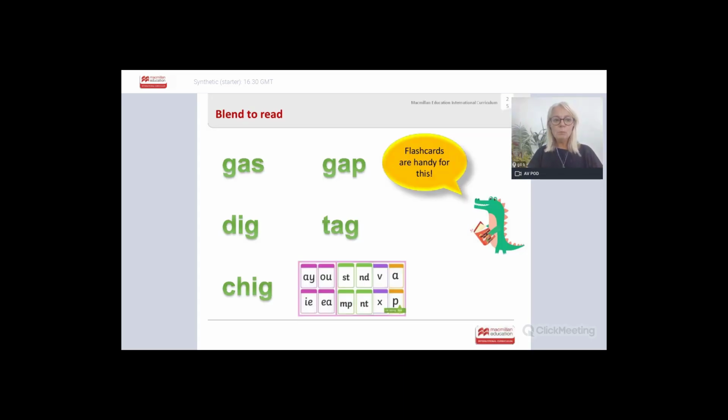The next part of the lesson would be to use the letter G in words, and we're blending right through the word. Remember, we're not just saying G and then as or G app. We're saying G as, gas, G app, gap. And flashcards are really handy for doing this because you can go quite quickly with the children and they quite like it. Maybe if they read it correctly, they get the card, and then perhaps in a group, the winners are the ones who've got the most cards.